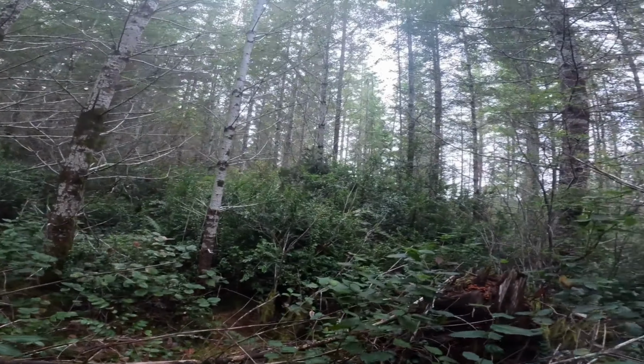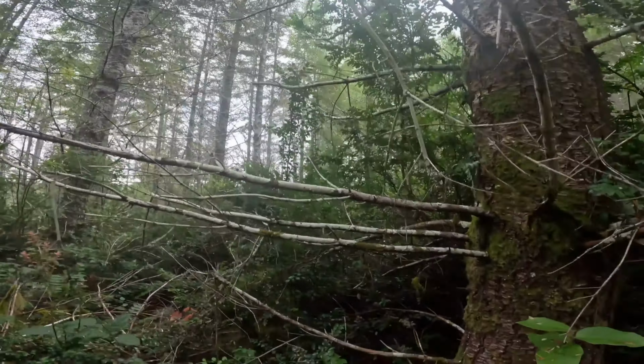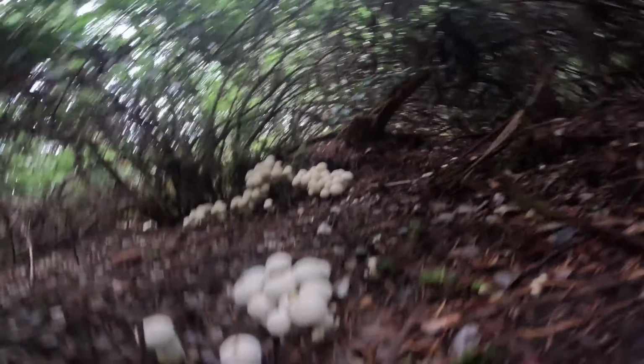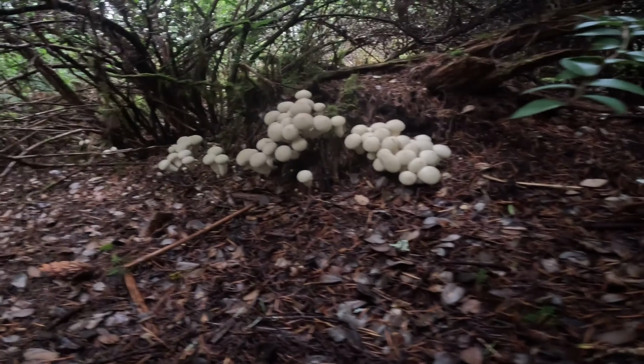Chanterelles off of the rails. Ooh, look back here too. Look at these little white mushrooms. I think they're puffballs, but I've never seen such a big cropping of them before. Look at all of those. Lycoperdon perlatum. Look at all those.